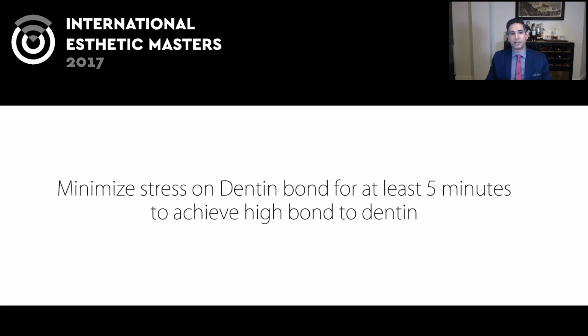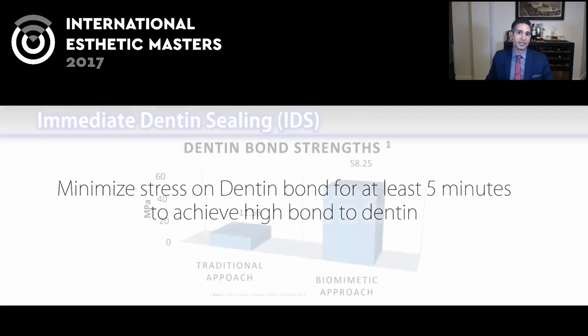So one of the goals David Allman and I like to talk about is that you want to have at least 5 minutes of stress-free dentin bond to allow it to get to the highest levels. And that means if you're doing an inlay or an onlay or a CEREC restoration, you have at least 30 minutes. If you're doing indirect, you have at least 1 or 2 weeks. These allow that bond to mature to a much higher bond than you're going to get when you try to do regular conventional adhesive cementations.